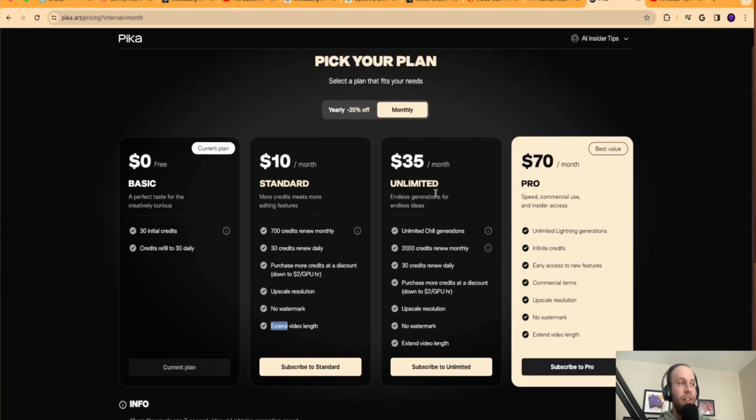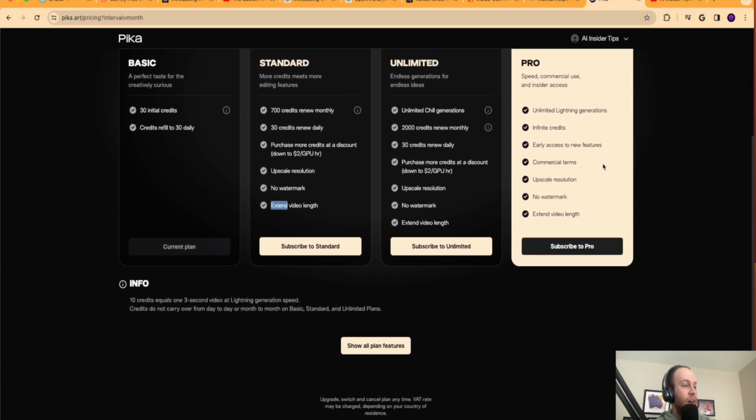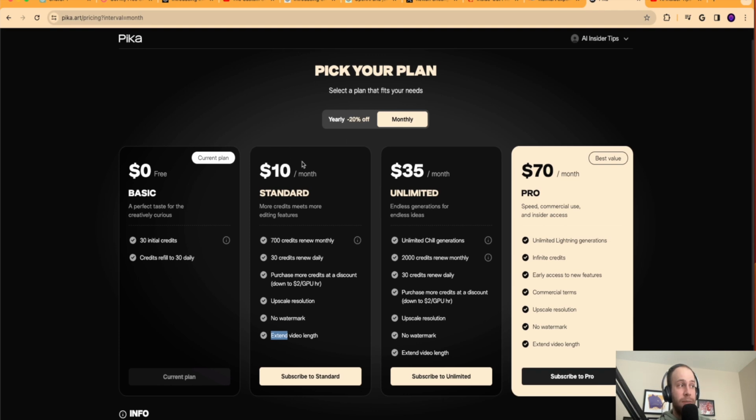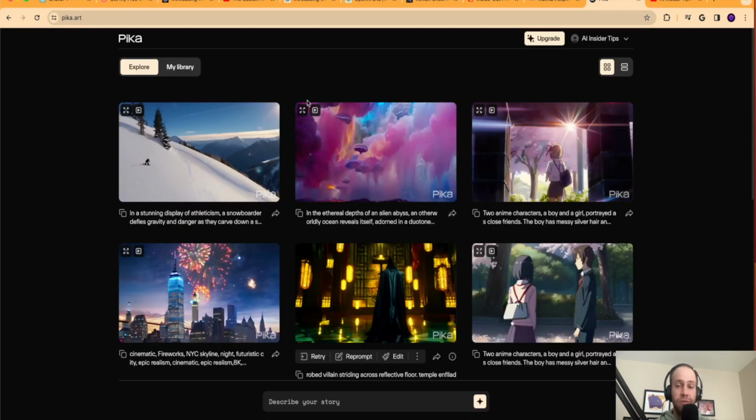They have an unlimited plan here for $35 a month if you use Pika a lot, or you want to dabble in text to video AI generation pretty heavily. They also have a pro plan here too. I believe this would be like an enterprise plan. So it's cool to see that Pika has now come along and added some paid plans. Maybe in the future, guys, I'm going to dabble in this $10 a month plan and do a more dedicated tutorial on Pika just to see how sophisticated this can get.